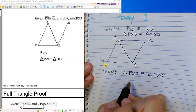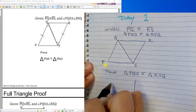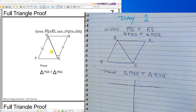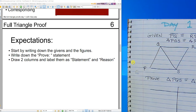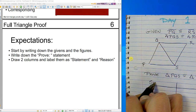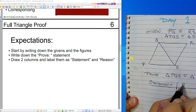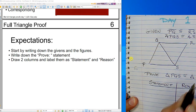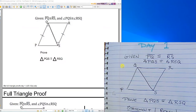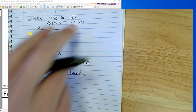Now I'm going to get set up with my two columns. And look at this. Draw two columns and label them as statement and reason. And now we're ready to start our proof. Now everything I need is already on my paper, so I don't even have to have my file here anymore. I'm going to start by bringing my two givens into the proof.